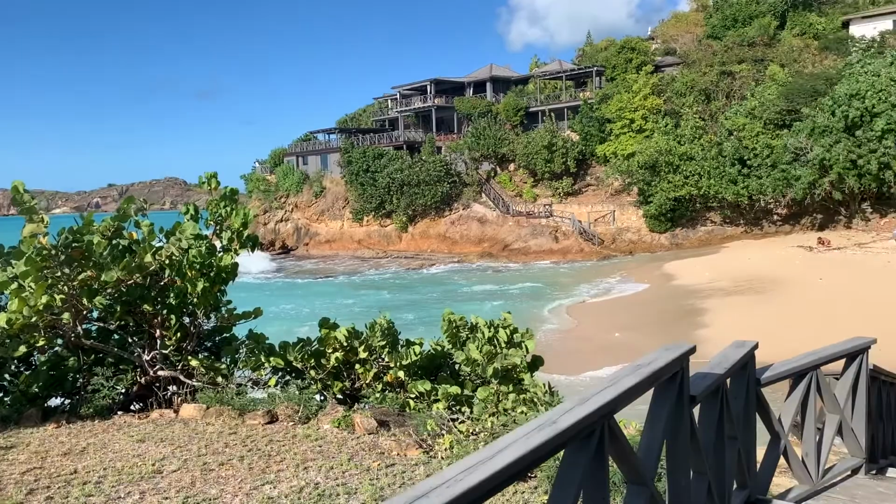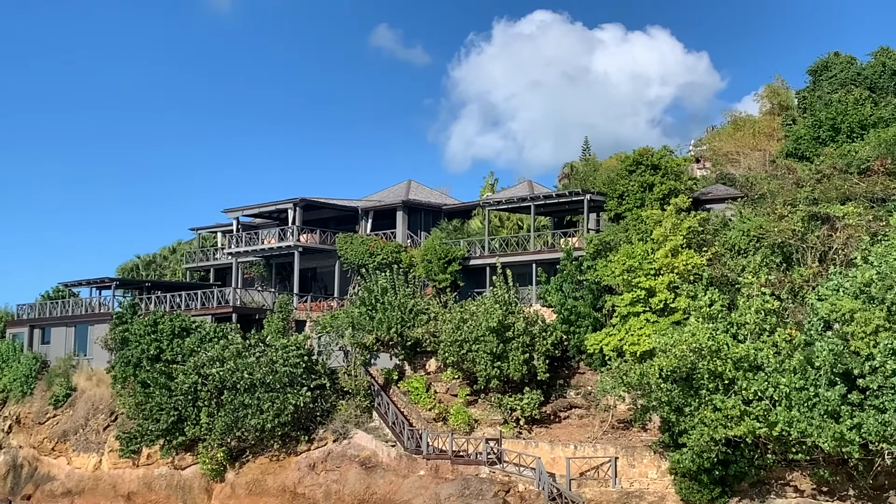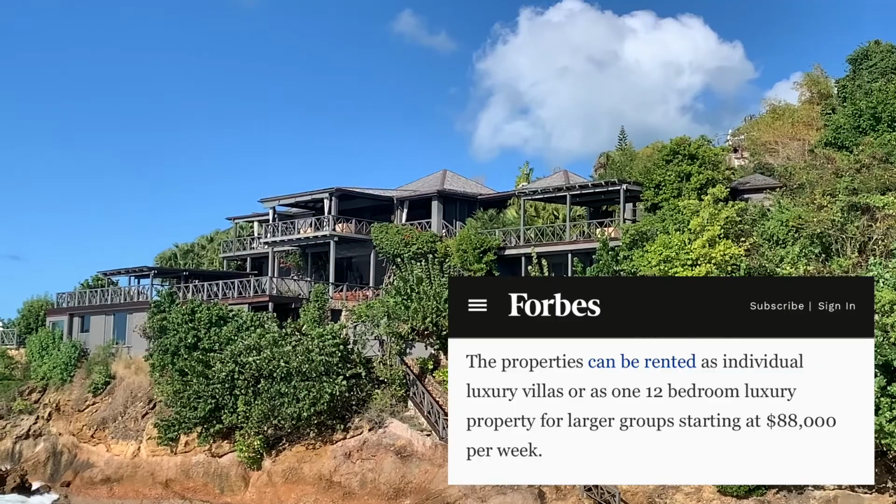This is Little Galley Bay Beach, at least that's what I call it. And up here we have Giorgio Armani's house. I can't remember how much it's worth, but I think he rents it out. I'm gonna try and find the article and insert it here, but yes, this is one of his guest houses.